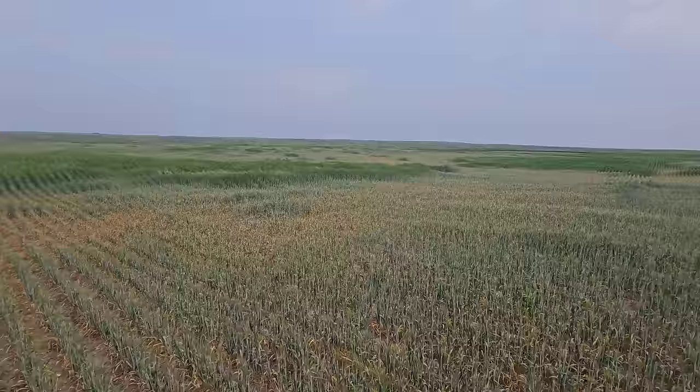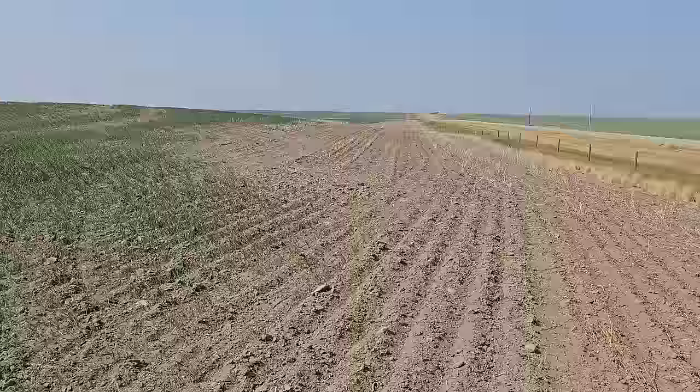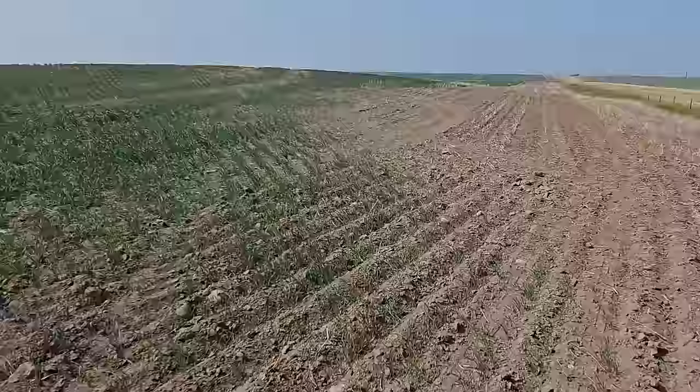Look at this, this isn't even gonna produce a head. This is gonna die. It's basically already dead. That's gone, you guys. And now we made it over to some durum. This is some late seeded durum. This is actually the last field we seeded. You remember the drills were coming up over this hilltop, and this durum is not going to amount to anything.